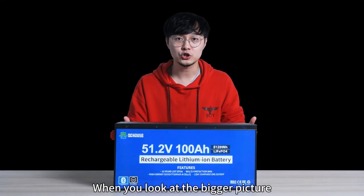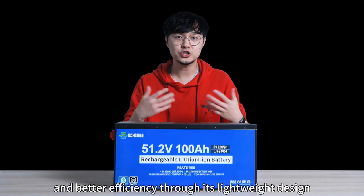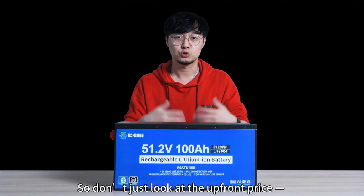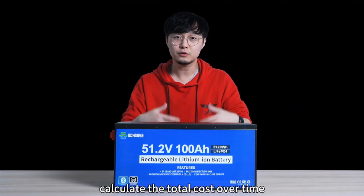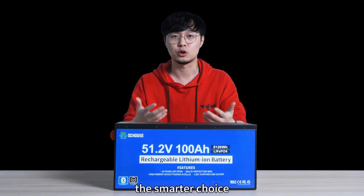When you look at the bigger picture, LiFePO₄ offers longer lifespan, lower maintenance, and better efficiency through its lightweight design. So don't just look at the upfront price. Calculate the total cost over time. That's when you'll see why LiFePO₄ is the smarter choice.